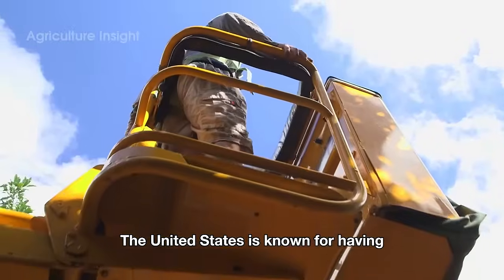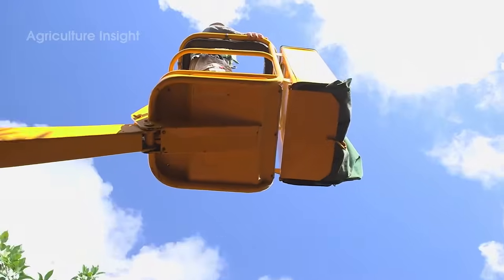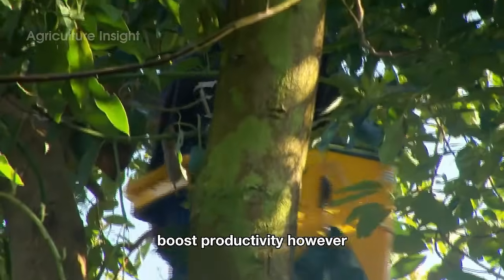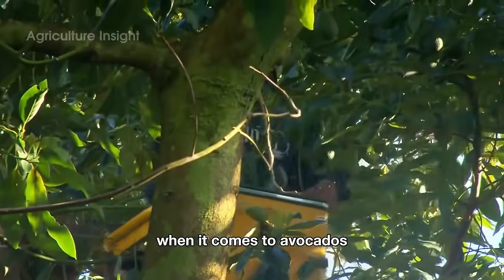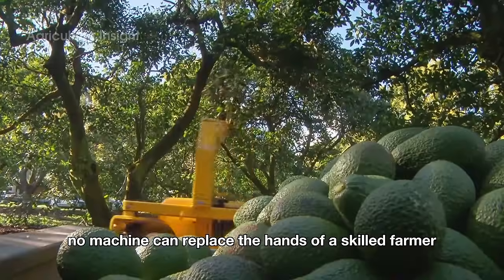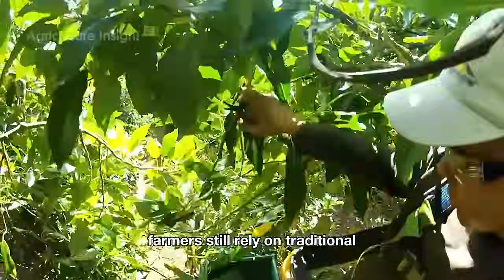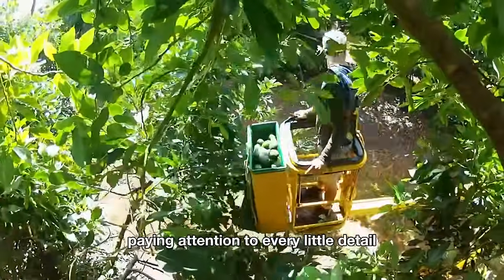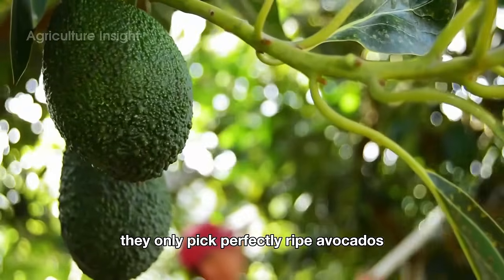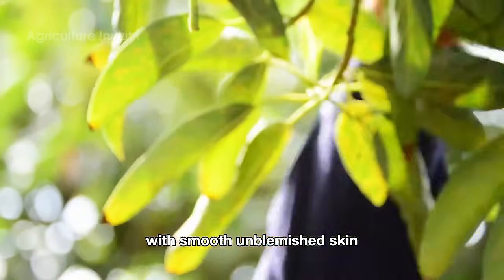The United States is known for having one of the most advanced agricultural industries in the world, where high-speed harvesting machines and cutting-edge technology help boost productivity. However, when it comes to avocados, no machine can replace the hands of a skilled farmer. To ensure the highest quality, farmers still rely on traditional hand harvesting methods, paying attention to every little detail. They only pick perfectly ripe avocados, not too soft, not too firm, with smooth, unblemished skin.